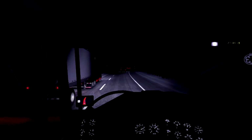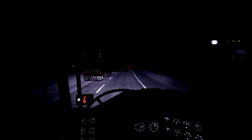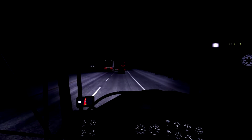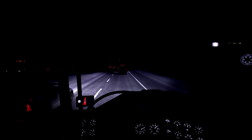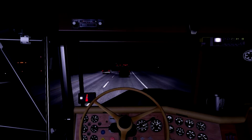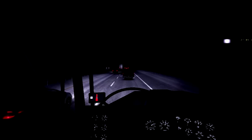And then, what was the other thing that came out? There's the E350, which is the RV. There's the snowplow. There's the IRL cars. Oh, and the race day stuff.